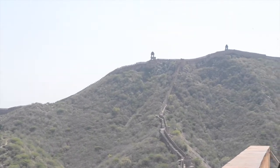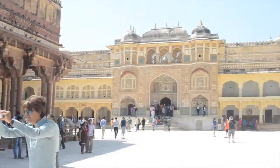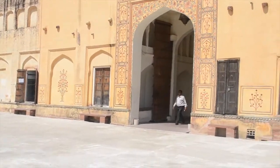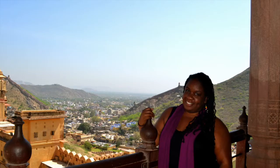This actually reminded me of the Great Wall, even though I've been in China for like 10 months and I haven't even been there yet. That's a damn shame. But it was great to see how the rooms were inside and how wonderful they were. I enjoyed this place. I'm not even gonna front. I really did enjoy our place.